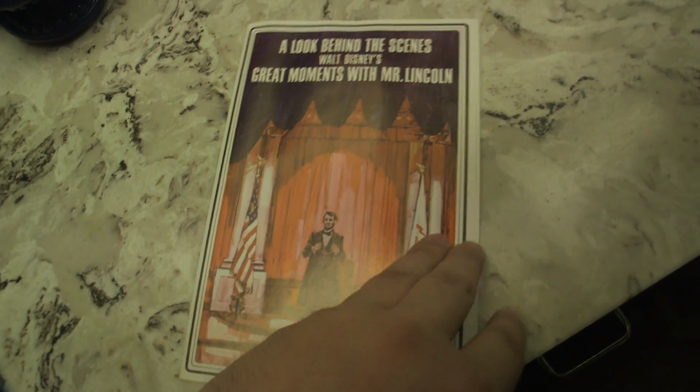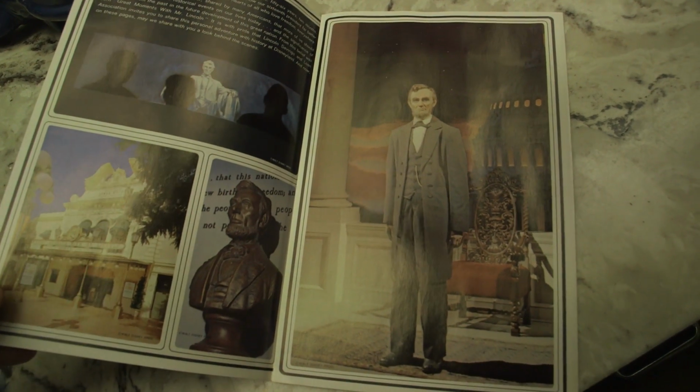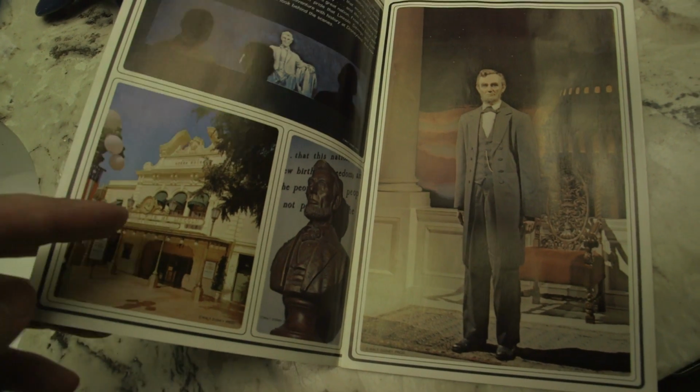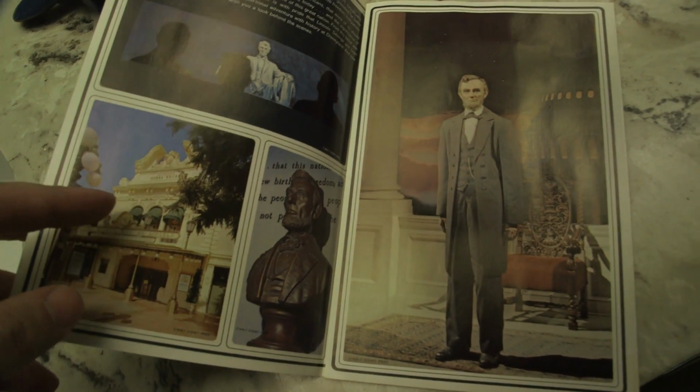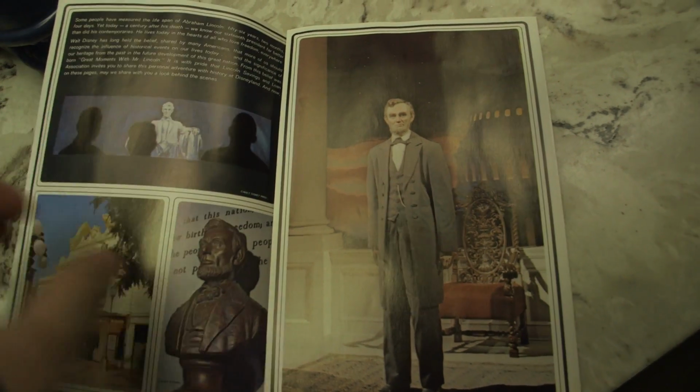It's a program for the original Great Moments with Mr. Lincoln show. And you can see this is from after they moved it from the World's Fair over to California. You can see in the bottom corner. It was one of the first shows ever to have a human animatronic in it. And I've always found it kind of historically interesting for that reason.